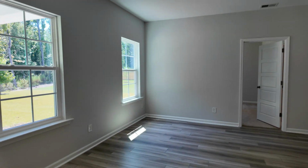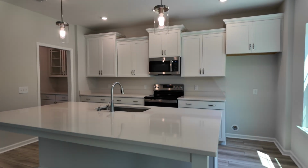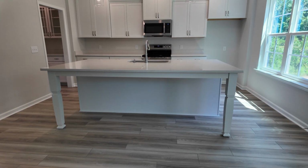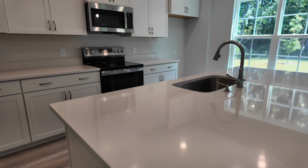Look at how big this living room is. Love it. Right there. These wide open into the kitchen right there. Quartz countertops. And look at all this space for bar stools. You can fit probably at least 5. You know, at least 5 people right there.